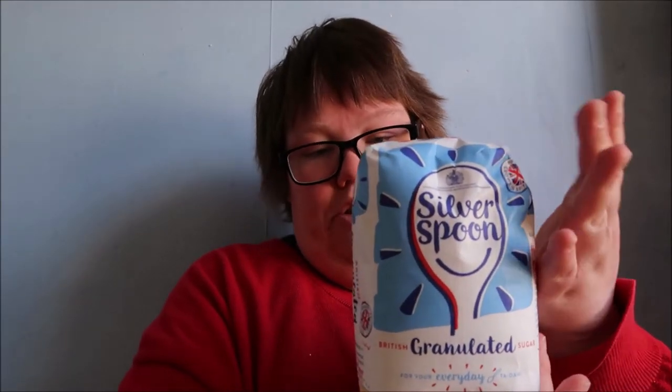So they usually ask for like 500 grams, the half kilo ones. And this is the branded stuff, just what they had in the shop. I don't even know if they are in-store brands of regular caster sugar. No, this is the caster sugar. This is just granulated sugar.